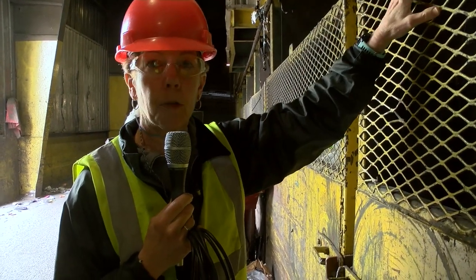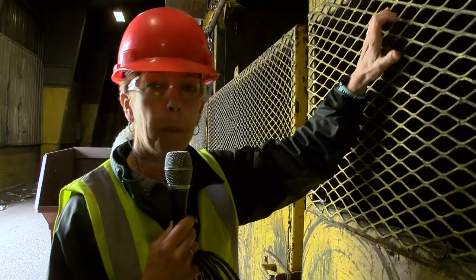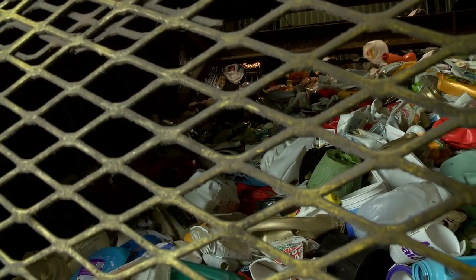So the sorters are up above us sorting containers, the human sorters, and each worker is picking off a specific type of container, throwing it against a little wall, and it ends up in this bunker that we're talking about. And at the end of the shift, the bunker is opened on the other side and the material is pushed out onto the conveyor to be baled. This one we're looking at is what we would call mixed colored plastics, HDPE, high density polyethylene. Typically includes laundry bottles, that sort of thing.